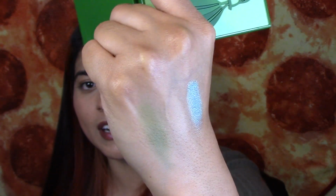Let's see, what shades did I get? I got shade number 6, which is this light green shade, and the name is Half. Then I got 13, which is creamy, a really light shade. And then number 9 is Brunch, and it is a shimmer. So that's the first 3 shades that I have to work with.